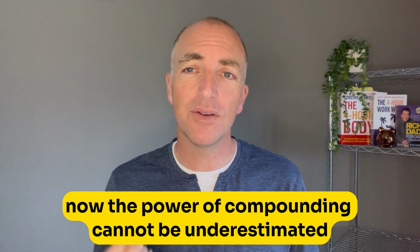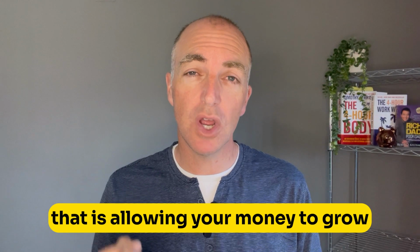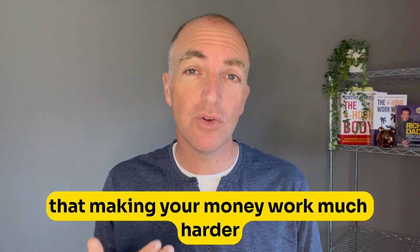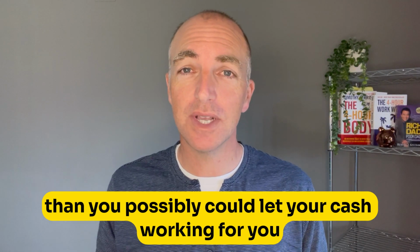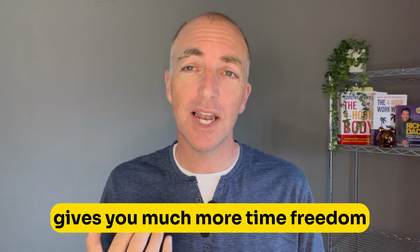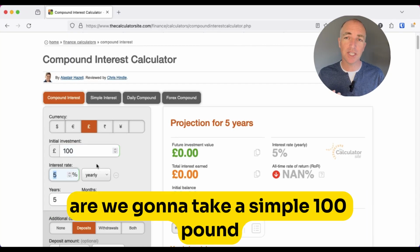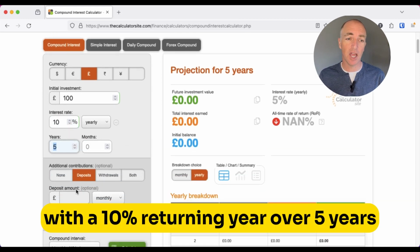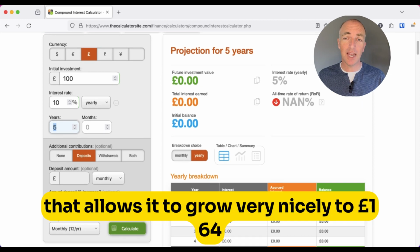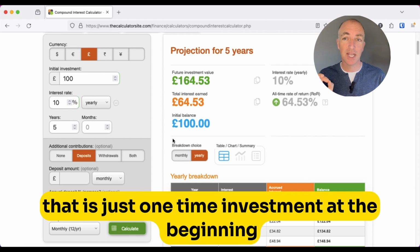Now, the power of compounding cannot be underestimated over the long term. That is allowing your money to grow and grow and grow. So that's making your money work much harder than you possibly could. Let your cash work for you, it gives you much more time freedom. Let's do a realistic example with the calculator here. And we're going to take a simple £100 with a 10% return a year over 5 years. That allows it to grow very nicely to £164. That is just one-time investment at the beginning, leave it.